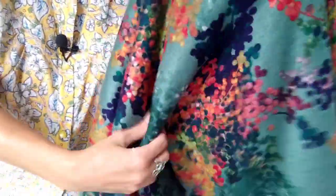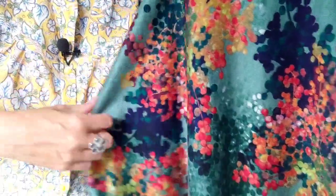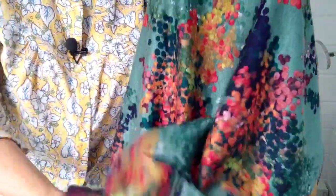So look at this. Can you see? I want to come right up close, just how beautiful that fabric is. It's a Ponte Roma, and I think she calls it double layer or something like that. If I can find the description, I'll pop it on the screen.